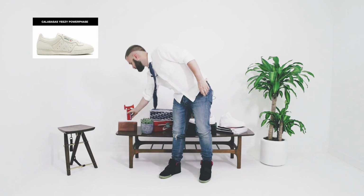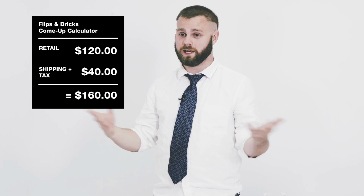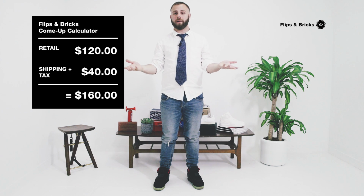We're gonna start off this week by tooting our own horn. Remember last time we told you that the Calabasas power phases were down to 160? Well, they're still there. Again, I'm gonna remind you, that's retail plus shipping plus tax. You're buying it just like it happened on release day.